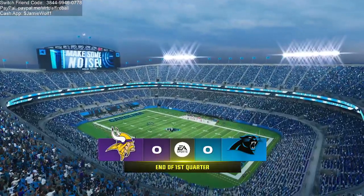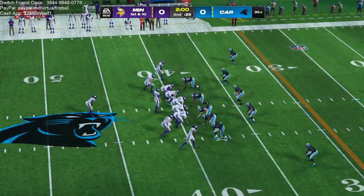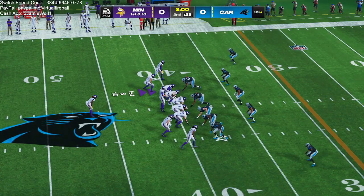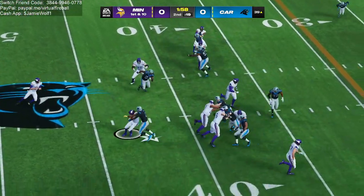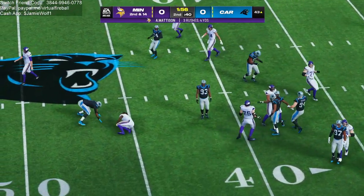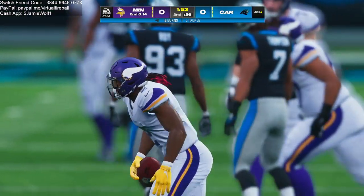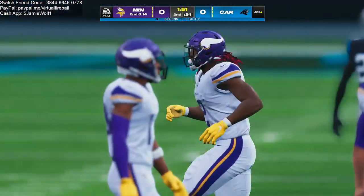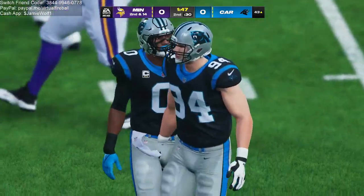The Vikings with the football here to begin the 2nd quarter, as they've got it with a 1st and 10. Here's Madison running on 1st down. And they went the wrong way there. Losing yardage back at the 43-yard line. See the athleticism there of Brian Burns stopping him behind the line.